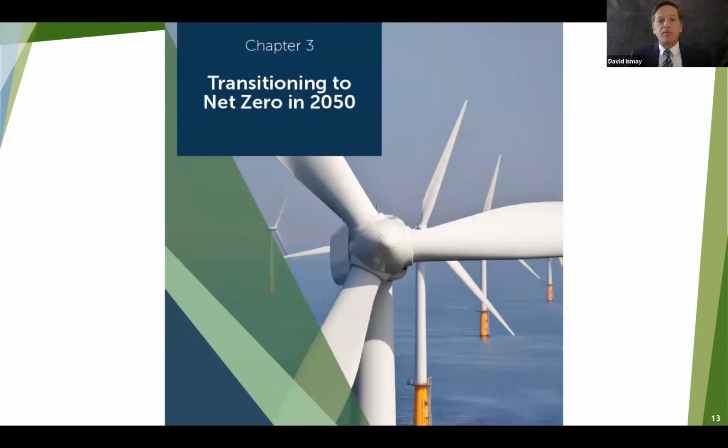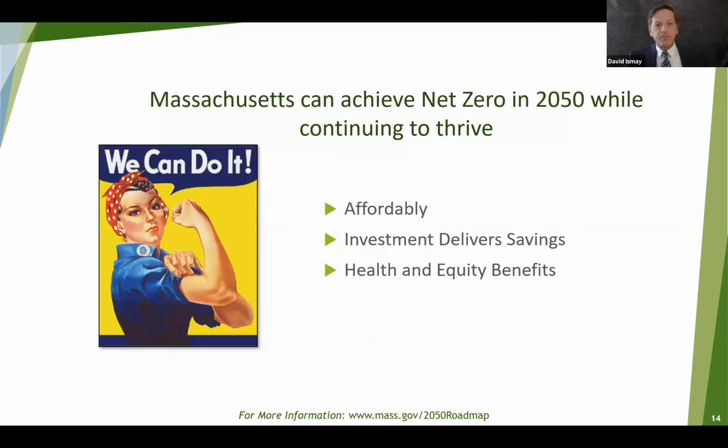Now let's talk about getting to net zero. Here are our top findings, and they're both straightforward, if you will, fairly simple, and they're incredibly important. The first is that we have demonstrated that we can achieve net zero in 2050, an incredibly ambitious target, one of the most stringent targets in the world, but also the target that scientists are telling us we need to achieve. We can do this while continuing to thrive.